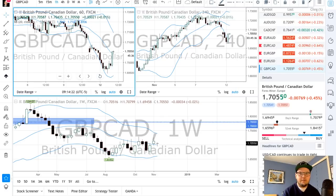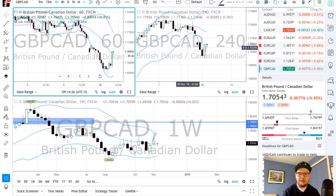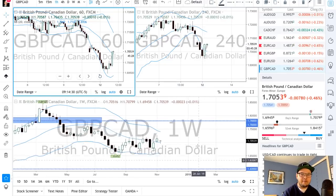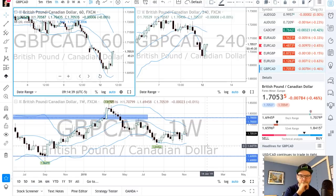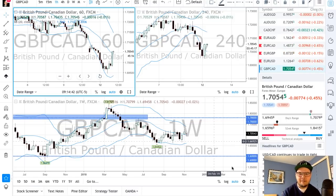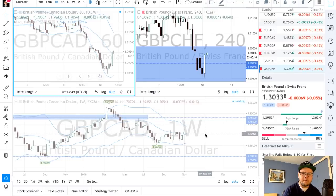JPCAD, nothing to look at. We had a setup right here that we just flagged with the assistant, which I showed you before. But basically, this is not at a support area, so I won't take the trade. Okay, because we're between two zones. I would have to look for bullish trades. So bullish trades at 1.60, and that would be the best zone to look for trades. But in the meantime, not much.